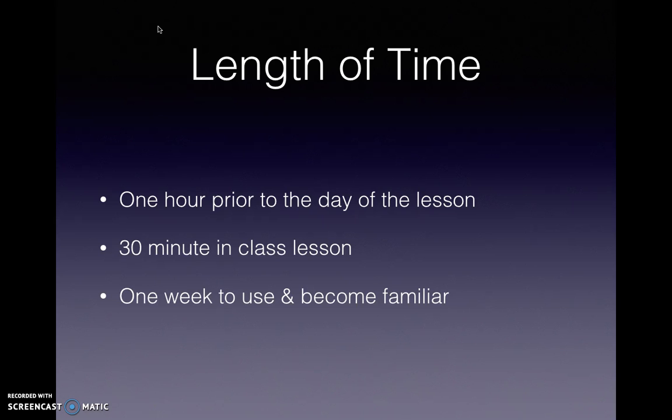It's going to be about a 5 to 7 day project that they're working on, because I want them again to become really familiar with this application and all the advantages that it has. So explaining this in class will take about 30 minutes, but overall it's going to be about a 5 day to 1 week experience of them all using TweetDeck.